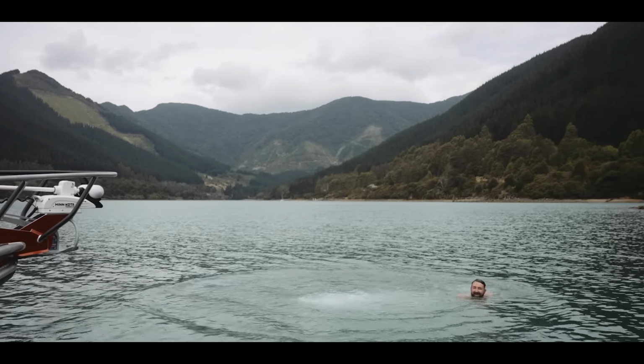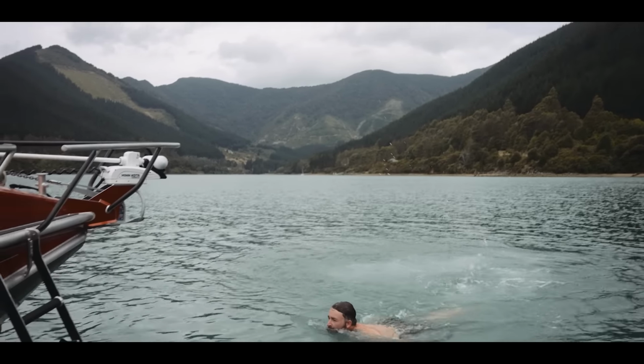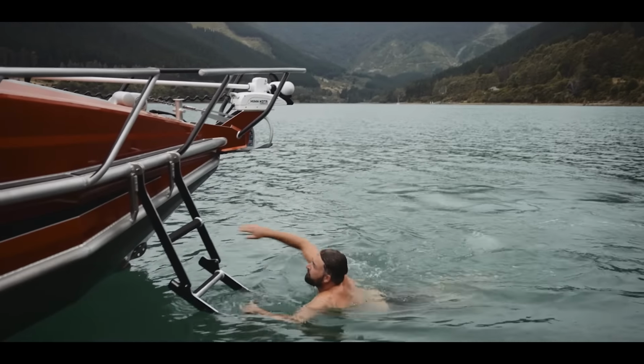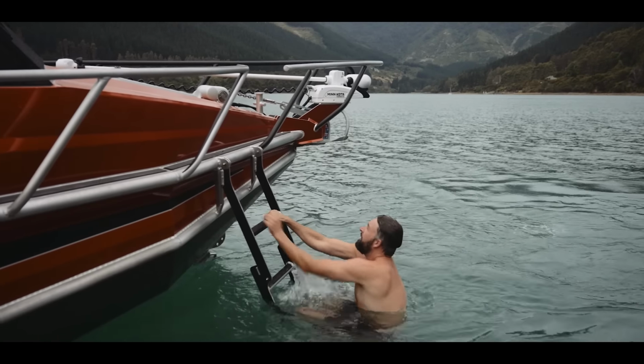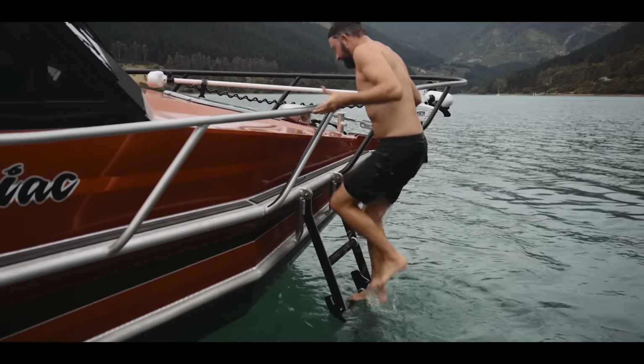The other feature right on the very bow beside the Minn Kota is a boarding ladder. That's great for getting on and off the beaches. The Senators have got quite a high bow on them, so when you're trying to get on and off a beach, or where there's no jetty at a boat ramp, it makes it very hard, whereas that boarding ladder is nice and easy.